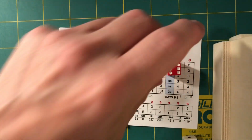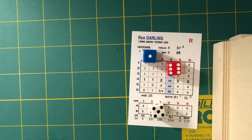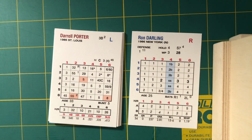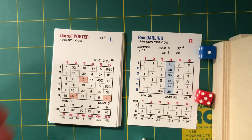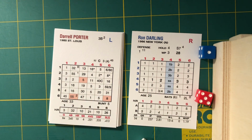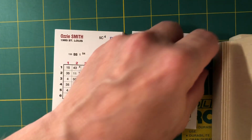6-5 is a 31, plus 2 from Darling's card makes 33 in column 6. That's popped up. Wally Backman on the infield carpet. Notice what I did there. On the infield carpet. Puts it away for out number 1. Porter. 5-4, that's a 3 on Porter's card, plus 2 on Darling's card. Ground ball hit at Ray Knight, and he fires to Hernandez for out number 2. Darling has retired 7 of the last 8 hitters.